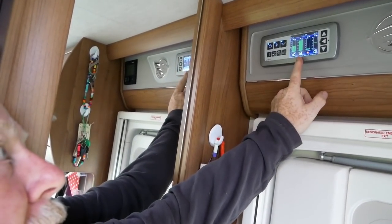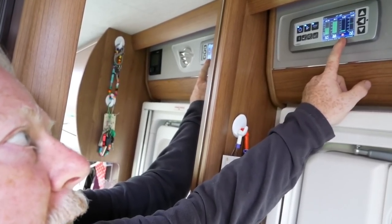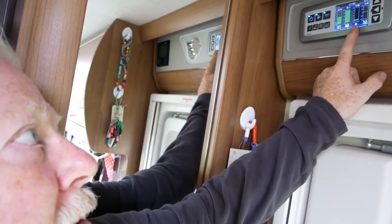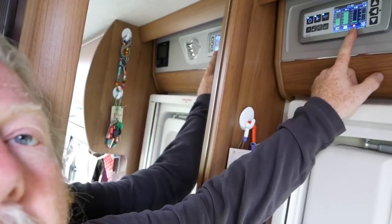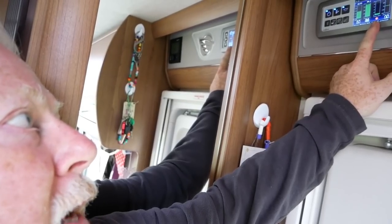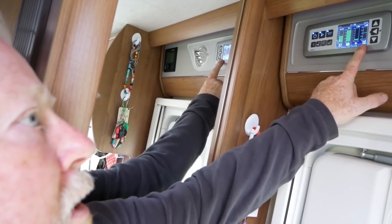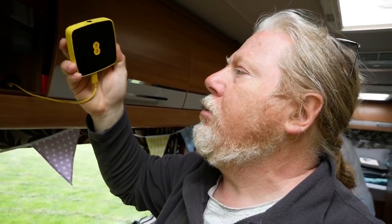So look at that, still at 94%, and even on a cloudy day we are getting just about one amp down to about 0.8 of an amp coming in, and we're using about an amp of power at the moment. So for whatever we've got switched on, probably battery chargers, because we've got this Wi-Fi device continually on power through this USB port.